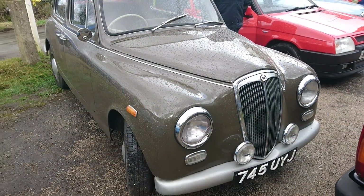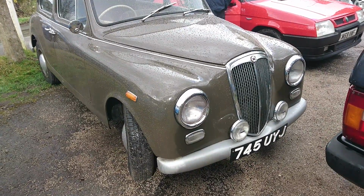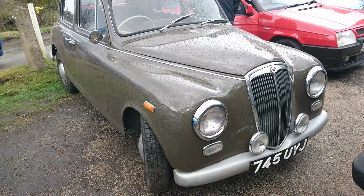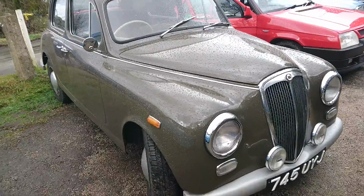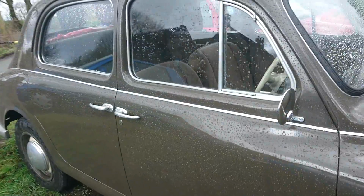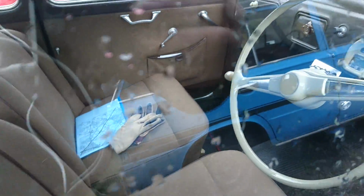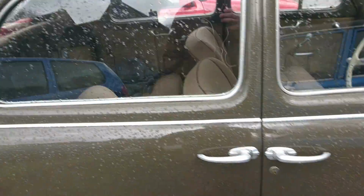One of the surprises at this little meetup has been this Lancia. I think it's a Lancia Appia. It might be an Aprilia. I'm not very good on Lancias, but it's this beautiful, beautiful sort of bronzy colour. Lovely, lovely interior, complete with driving gloves and this white plastic steering wheel. Absolutely wonderful car. Suicide doors, of course.